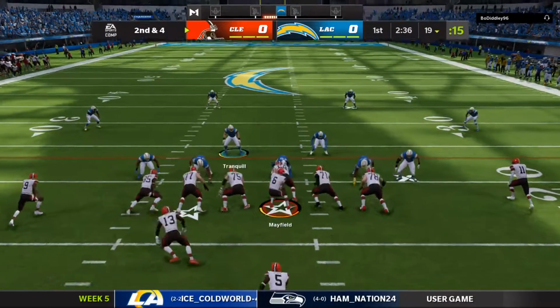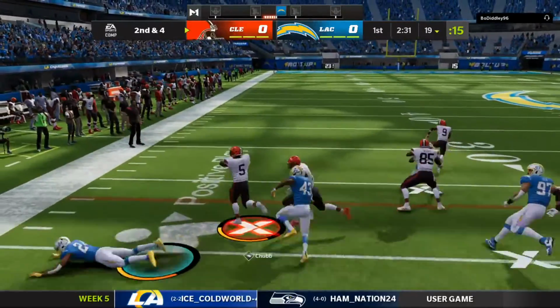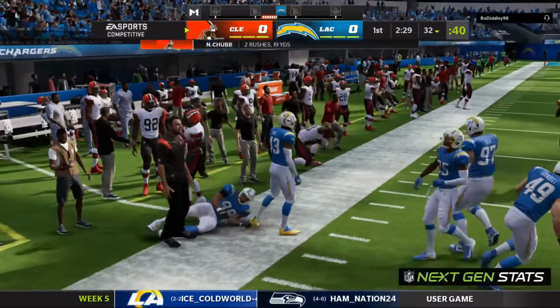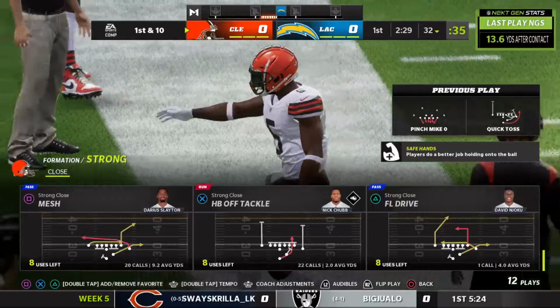They toss it left side to Chubb. Chubb will have the first down and much more. And he'll have this past the 30 prior to going out of bounds.